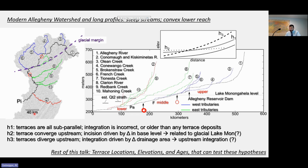Looking at the long profile diagram, we can notice that the Allegheny River is quite steep through its middle and lower reaches, and that many of the tributaries flowing into the Allegheny are also quite steep. They end in a sort of convex lower reach, which indicates recent incision of the Allegheny, which on some level we know qualitatively must have happened because of the deep gorges it's in today.